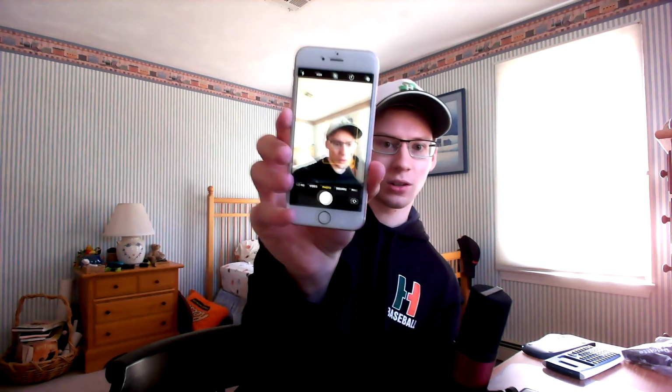The one thing that was a little lackluster on this device was the camera. The camera is not the best quality, but it has a good facial detection. The selfie camera is like, it's meh. I believe it's like 5 megapixels.